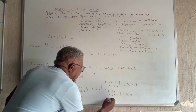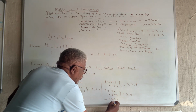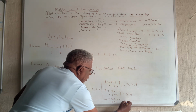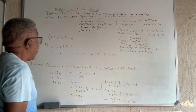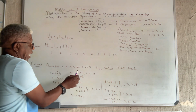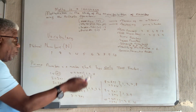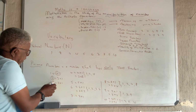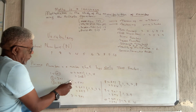And then we have 10. 10 is 10 times 1, or 2 times 5. Similarly, it's got 1, 2, 5, and 10 as factors. So now we're talking about prime numbers. A prime number is a number that has only 2 factors. So which numbers have only 2 factors? 2: it's got only 1 and 2. 3: it's got only 3 and 1. 5: it's got 5 and 1.